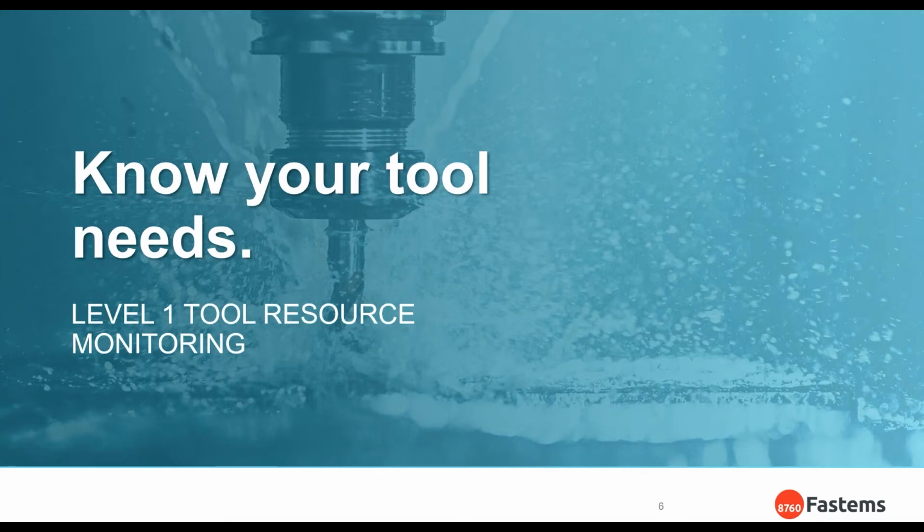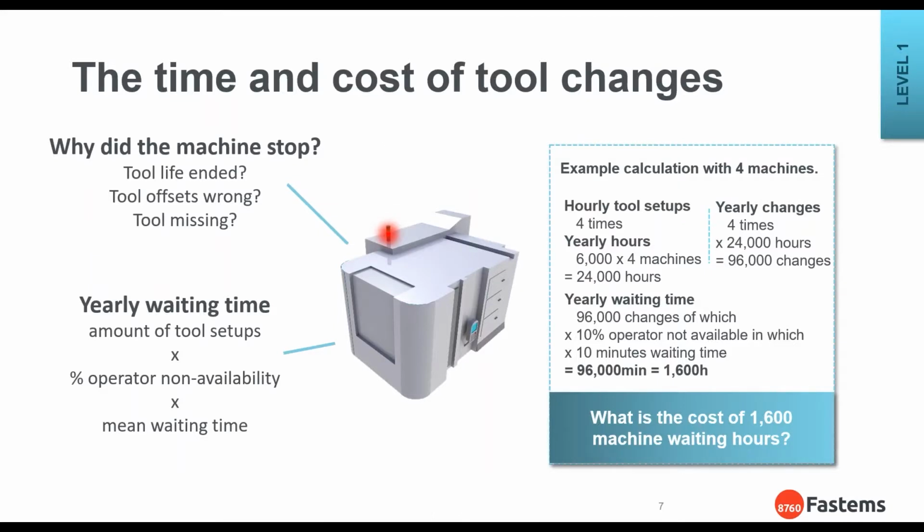So let's start with level 1, the tool resource monitoring. First, let's start with the example calculation. Traditionally, there is no awareness of tool needs beforehand. This example is a standalone machine in a traditional manufacturer's shop floor. If you don't have tool management and the operator sees that the red light is blinking on top of the machine tool, how long is the response time when the operator sees that? And the second question, how long does it take for the operator to find out the reason for the machine stop?